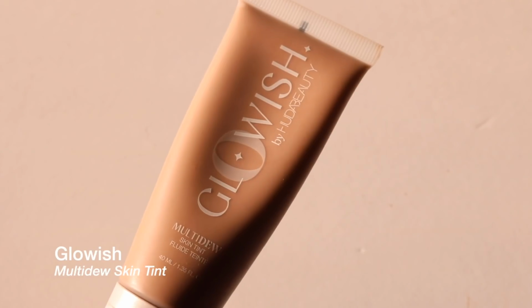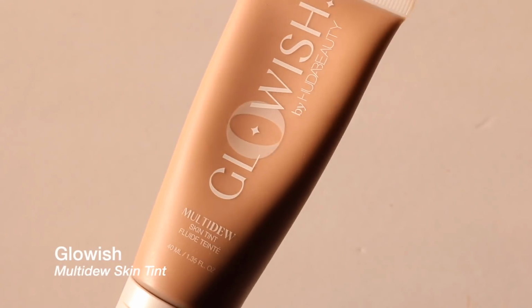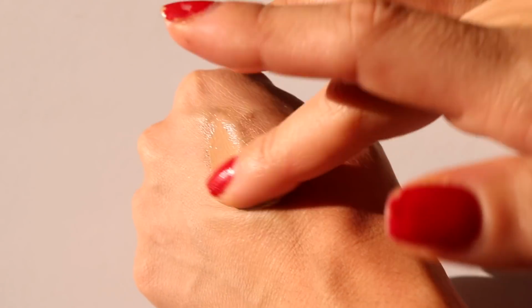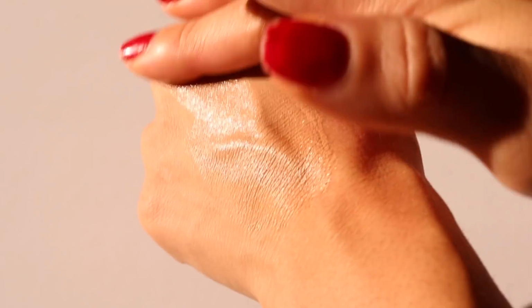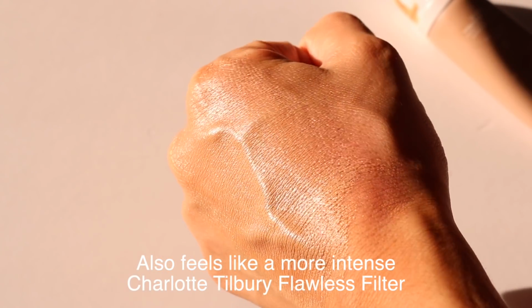The next one that I have really loved is this Glowish. It's the Multi-Dew. It's definitely more of a skin tint, very lightweight, not too much coverage, but it has an immense amount of glow, which I'm so here for. It's basically like I mixed in the Supergoop Glow Screen with the Debronze by Drunk Elephant. That's what this gives, but it can be more specific to your skin tone because they have a bunch of different shades. I don't know how many are in the range.